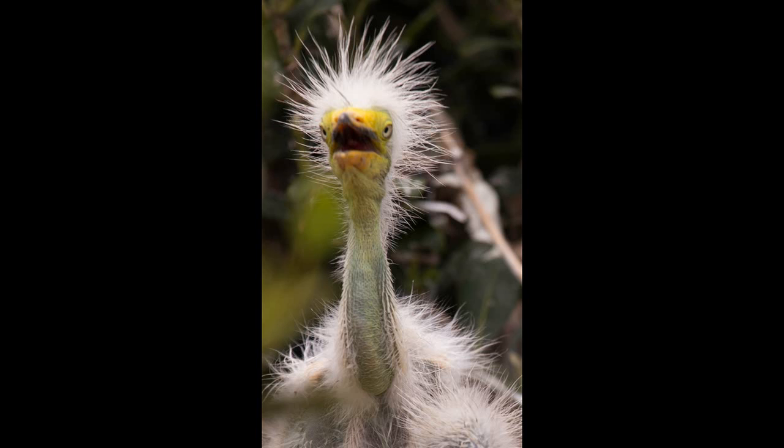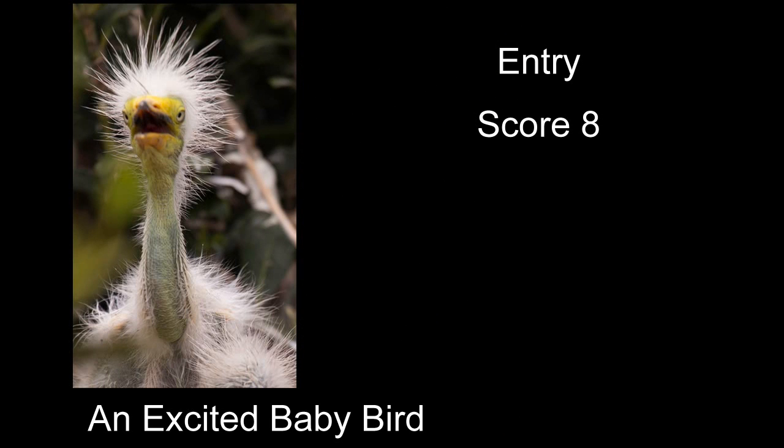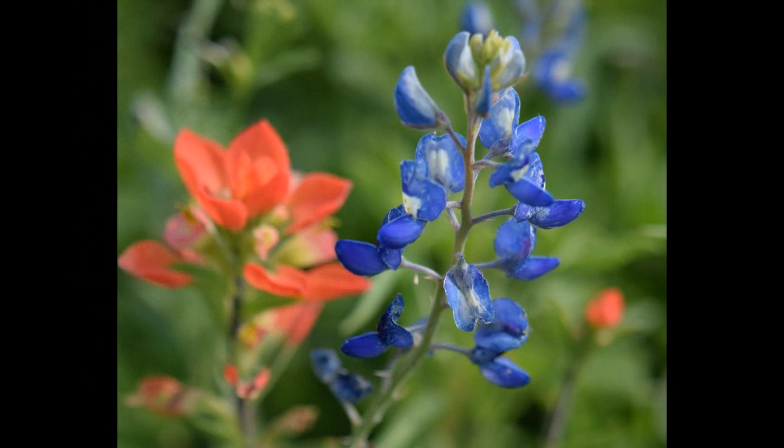However, the bird's beak is way out of focus and the background is sort of distracting with the white branch in the background. It sort of competes with the baby bird in the front. Overall, it's a basic image of an excited baby bird.